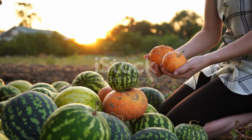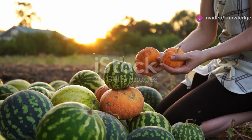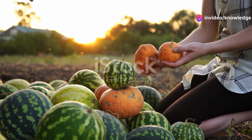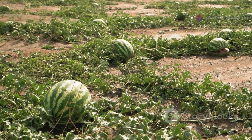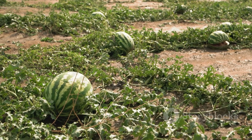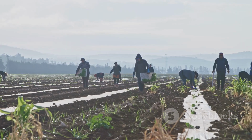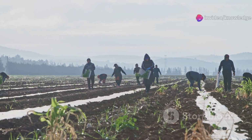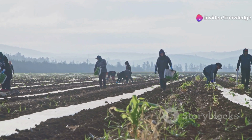From the initial planting of seeds to the nurturing of young plants, every step is crucial in ensuring that the watermelons grow to be healthy and delicious. Farmers must carefully monitor the soil, water, and weather conditions, making adjustments as needed to give the plants the best chance to thrive. From the moment the seeds are sown to the time the ripe melons are loaded onto trucks, watermelon farming is a labor of love.